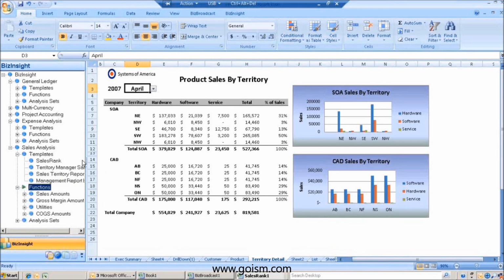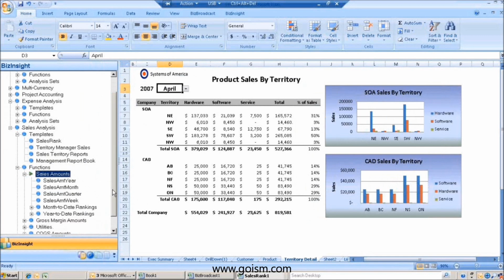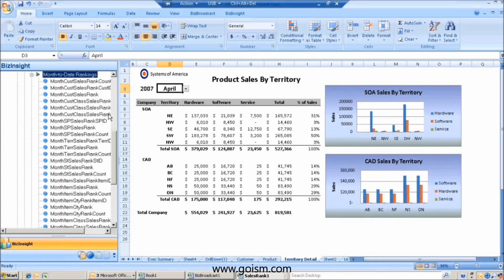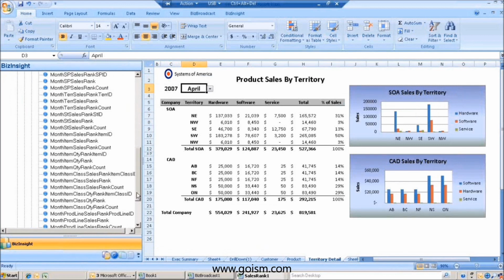So just to give you a sense of the functions, the one thing I don't have on here is the aged receivables and payables that we have, but I can do sales amounts by week, by month, by quarter. And just to look at some of the rankings amounts, you can see ranked by customer, customer class, salesperson, territory, item, product line. These are just the monthly. We have all the year-to-date rankings as well.